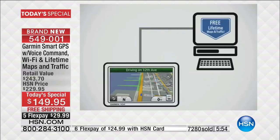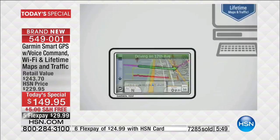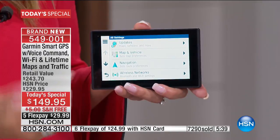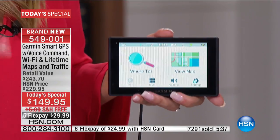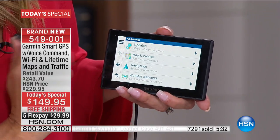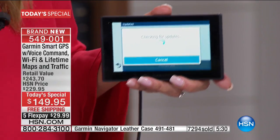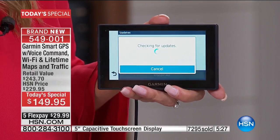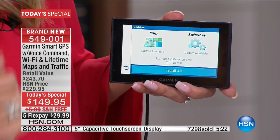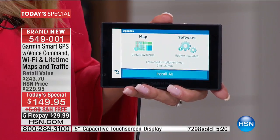And now you don't even have to take it out of your car to connect to the computer. If your Wi-Fi in your house reaches to wherever you park the car, which for most people it will, you just go into map updates. So here's how you find that. I'm going to give you your 3-second tutorial. Where To, you go into settings, updates. That's it. And once you've connected to your Wi-Fi one time, you don't have to reset a password or search for anything. You just say, install. That's all there is to it.